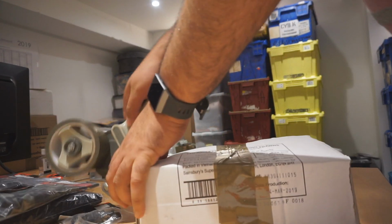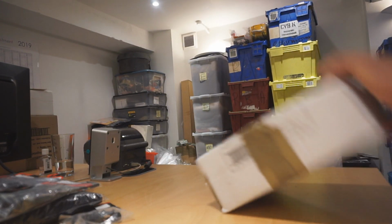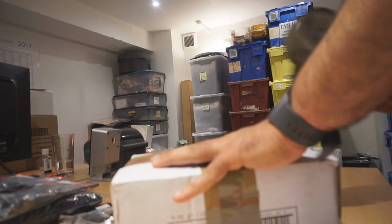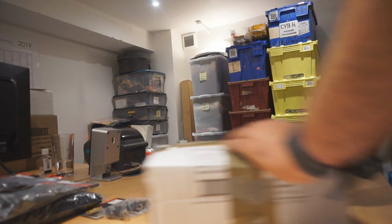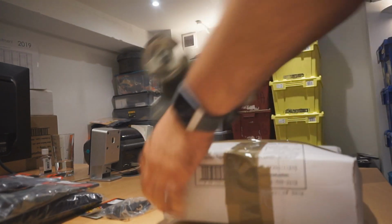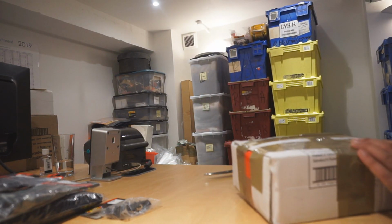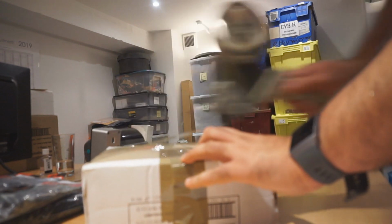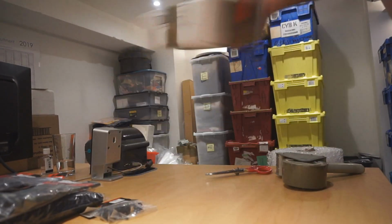It just doesn't look professional, but there's no way that this is not going to arrive in one piece. So it's ugly, but it's effective. Ideally, I just want to have some nice small parcel size boxes. It looks more professional when you send it in a nice box. But that is solid.